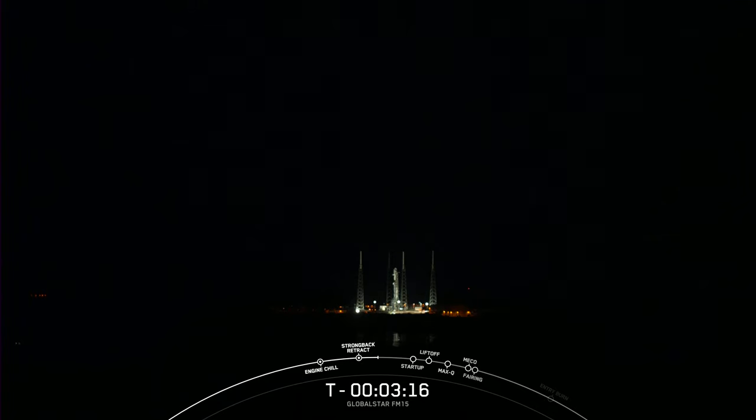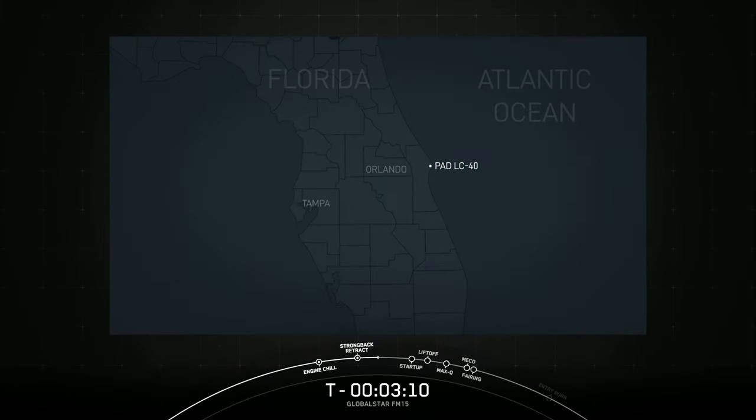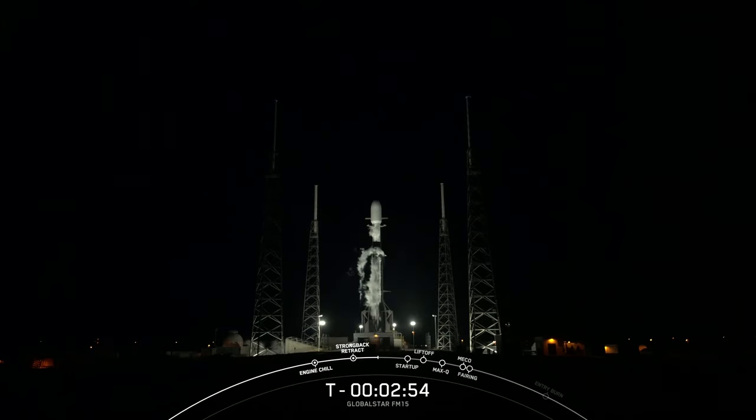Falcon 9 and the Globalstar FM15 payload is lifting off from Pad 40 today. Space Launch Complex 40 is located in Florida at the north end of Cape Canaveral Space Force Station. Now, here's an interesting fact about the pad. Stage one, LOX load is complete. And we just heard LOX load complete on the first stage. Here's an interesting fact about Pad 40. Before SpaceX, Slick 40 was used by the United States Air Force to launch Titan vehicles from the mid-60s through Titan's retirement in 2005. Then Pad 40 was leased to SpaceX to support Falcon launches in 2007.